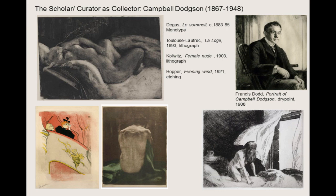Really, I suppose, a dying world of collecting is the scholar curator as collector. And here we look at Campbell Dodgson, who was a curator and later keeper of prints and drawings.